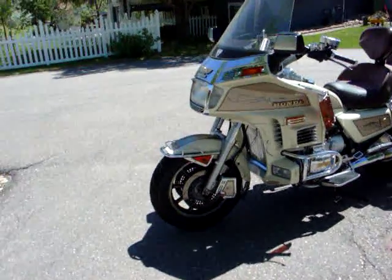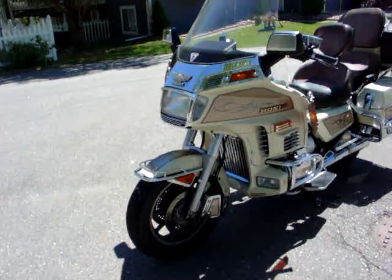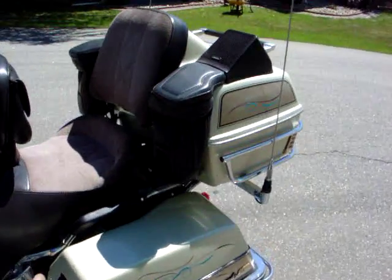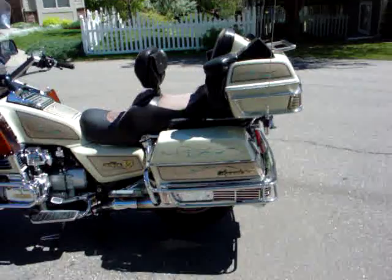It also has things like linked brakes. Well, most 1200s do. So the rear brake pedal controls one of the front calipers, and in fact it's easy. It's opposite corners. So the rear brake rotor is on the left hand side, and it also controls the front brake on the right hand side. So, this is a very nice bike.